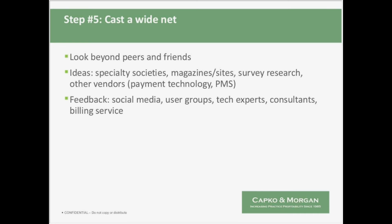So give yourself 3 to 6 months to actually go through this whole planning and evaluation process. So with respect to casting a wide net, it can be hard to know where to look, right? That's another reason why people tend to rely on their colleagues and their peers. But here are some ideas for where you can get started to expand your net.